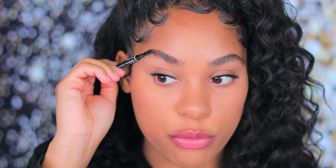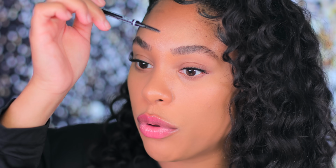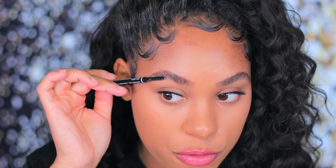Okay, so this is what my natural brows look like right now. I've got some hair growing back. They're looking a little bushy, although on camera I feel like they don't look as thick as they really are, which is cool. But one thing that I like to do before I begin doing anything to them is brush them up, because I want to see the shape that I'm gonna do, where I need to trim them, where I need to remove any hairs, just see how they look.